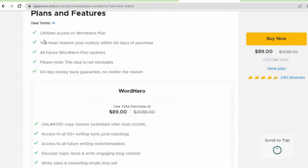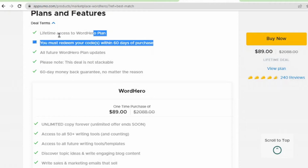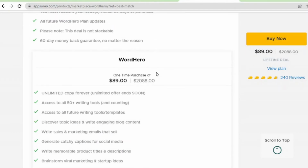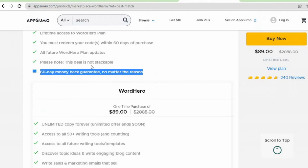With this lifetime deal, you get access to redeem this in 60 days from the time of purchase. So they will email you the redeem code and you get updates on all future changes made in Wordhero, and a 60-day money back guarantee, no questions asked. This is one of the reasons why I like Wordhero, is that you get your money back if you don't like the software for whatever reason.